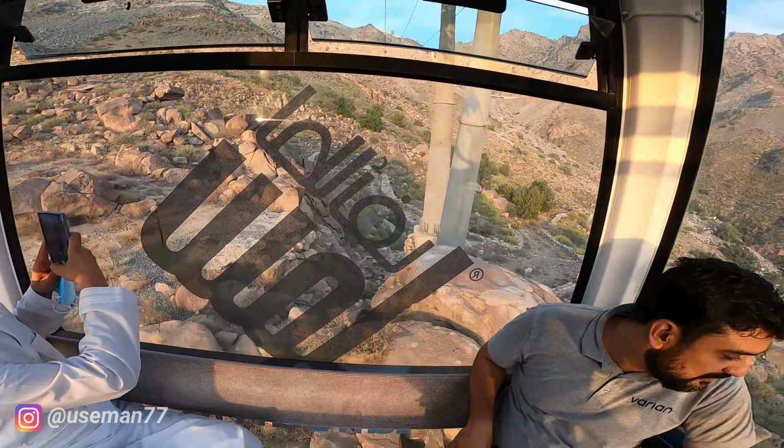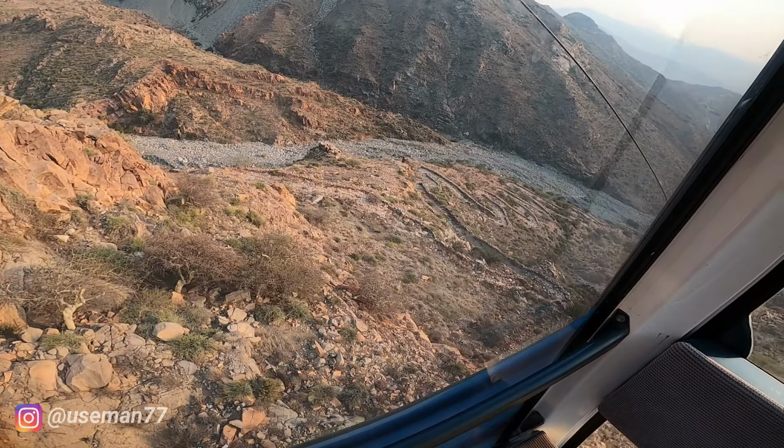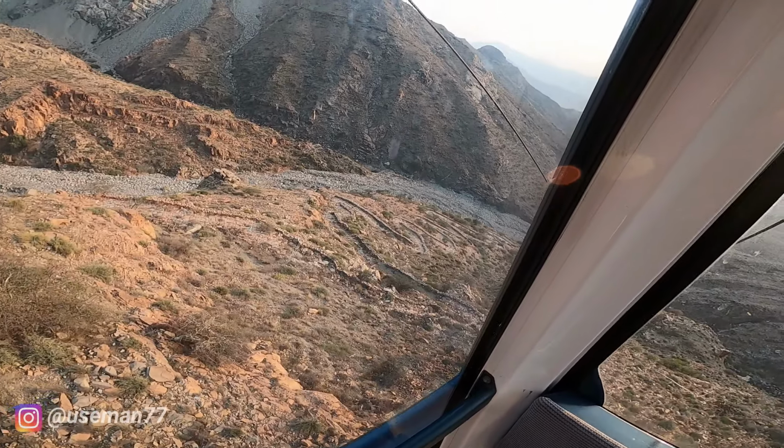See, down till down the track. Caravan track. The caravan is the down one. This is the walking pathway. See?